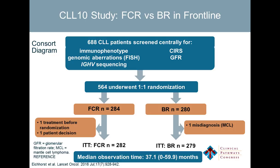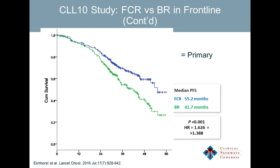Now, in follow-up, as bendamustine rituximab became very common, the German CLL study group did CLL10, comparing FCR versus BR, in a very similar patient population to CLL8, again, patients with good renal function and low comorbidity. But in this study, they excluded the 17p patients who did so poorly on CLL8. And this study is still relatively short follow-up at 3 years.